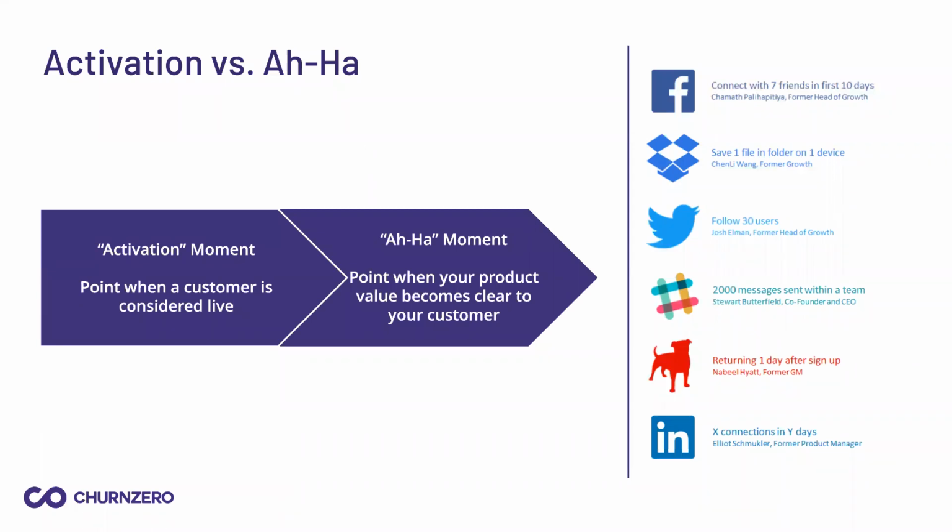So just like in the earlier slides, we're talking about data. Slack wouldn't know that a customer had hit that moment unless they had the data to show it. So data is going to be really important for defining and tracking how quickly your customers are reaching their aha moments.